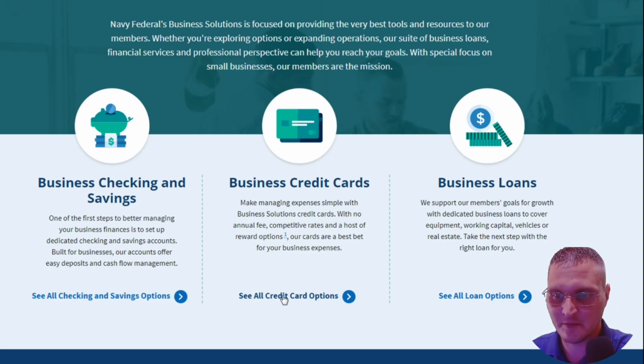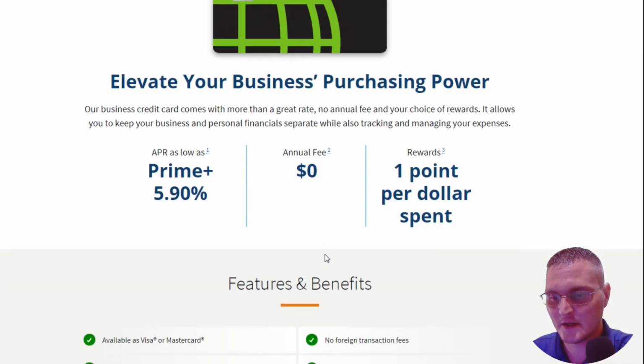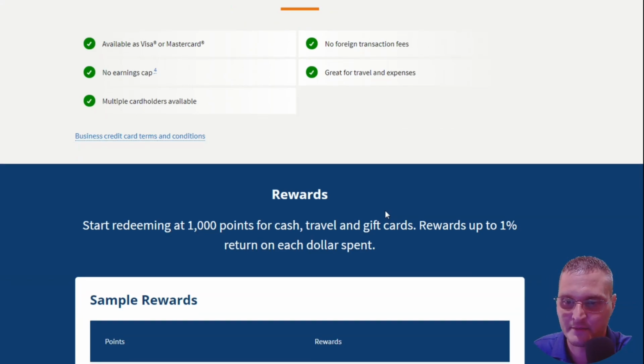Some of you guys may want to know about the credit card offer that they offer businesses. It's 0 annual fee, the prime rate as low as 5.9%, which is great, and you get 1 point per dollar spent. No foreign transaction fees, great for travel expenses. No earnings cap, multiple card holders available, and you can pick either MasterCard or Visa. You can start redeeming 1,000 points for cash, traveling, and gift cards, rewards up to 1% return on each dollar spent.